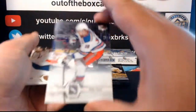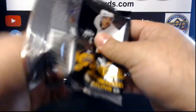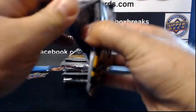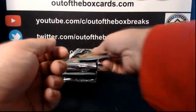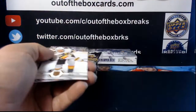We got a clear cut for the New York Rangers of Mika Zibanejad. Pure Energy, Logan Couture for the Sharks. Ryan Nugent-Hopkins, canvas for Edmonton. Next Generation, Rasmus Dahlin for the Buffalo Sabres. Adam Fox, Young Gun for the New York Rangers.